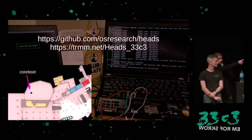And then, just a follow-up. So, if coreboot or Libreboot supports the platform, Heads will work too, right? Essentially, yes. Okay. Yeah. Heads is a payload for coreboot. Okay. It's there on the left.